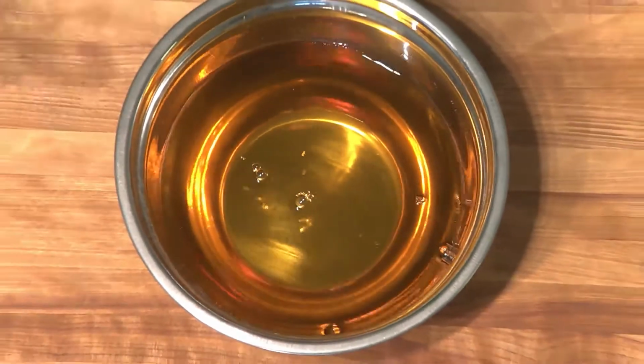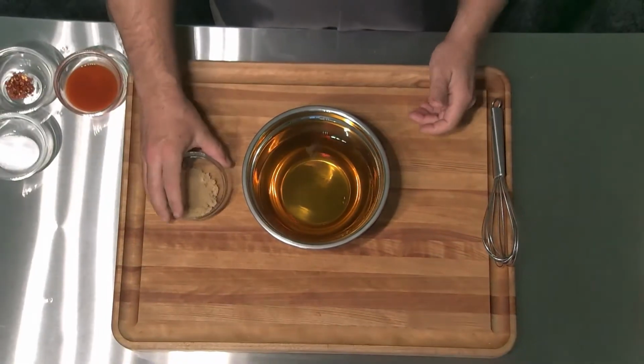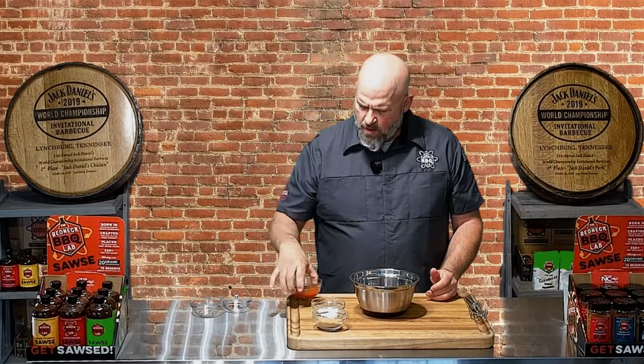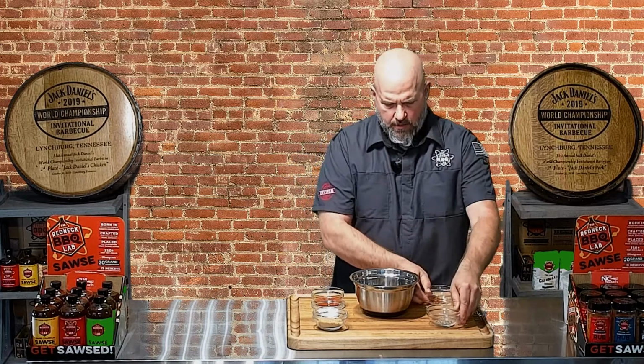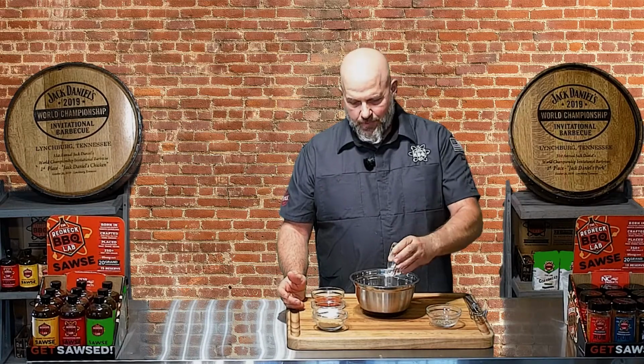It's 20 ounces maybe. To this, I like to add some additional ingredients that were found back in the day in North Carolina and are still available here. The first component that I would like to add to this is crushed red pepper. About, I don't know, a teaspoon of crushed red pepper.